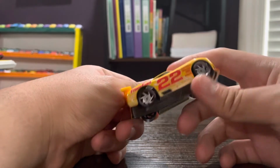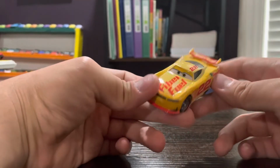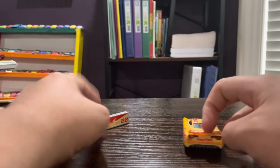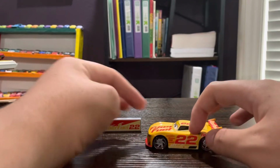Inside are the silver rims, which are really nice. The rookie stripes, because he is a new driver who now entered the new Piston Cup season. Here's a three. And let's take a look at the pit sign here. You know, Fiber Fuel, half red, half yellow, and the red number 22.